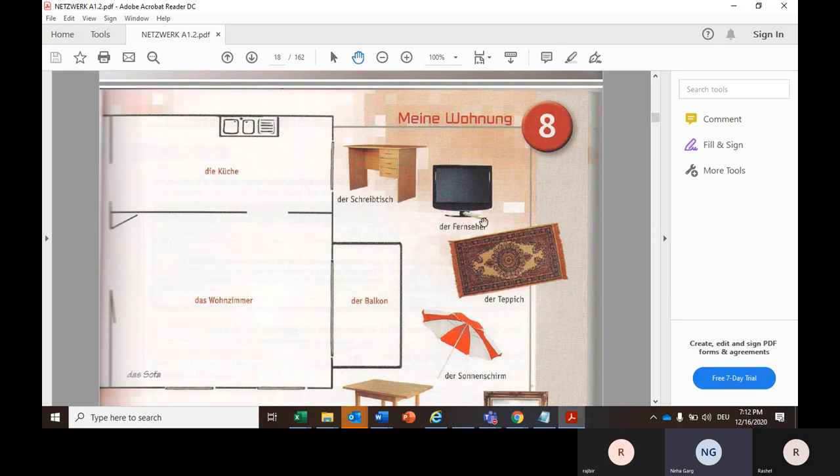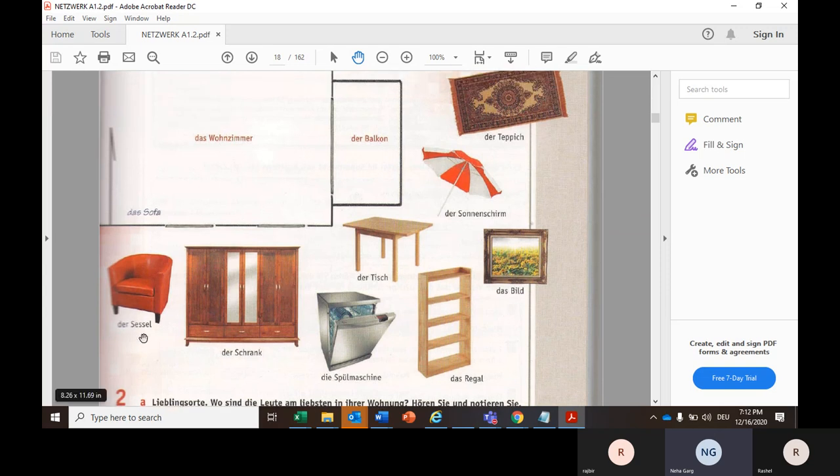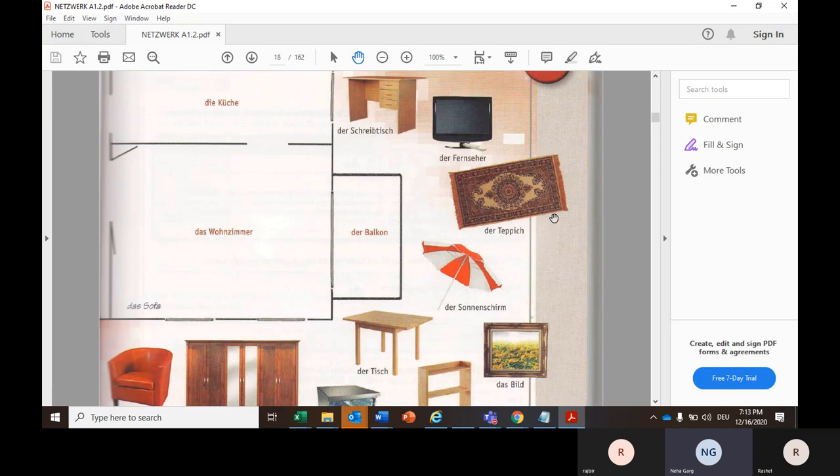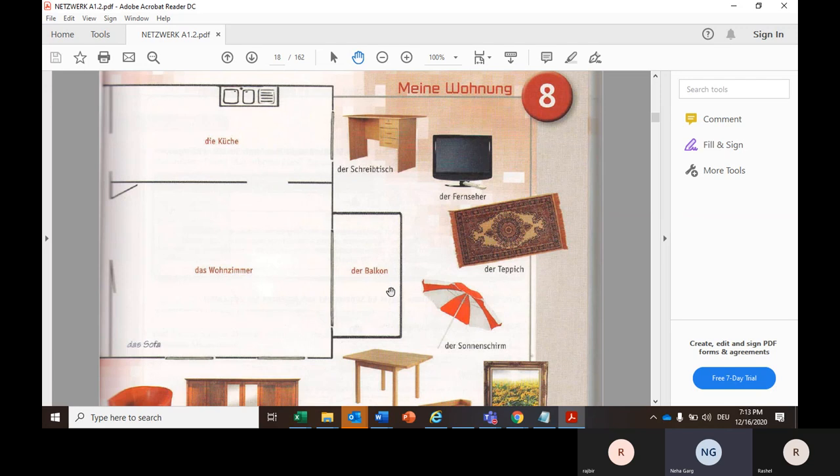So be it like normal table or writing table, when there is Tisch, article will be der. Der Sessel, here also if you see, the same rule will apply. Anything which is ending with er will have der article. Anything which is ending with e, mostly it will have die as an article. Then der Sessel is like a couch, you can say couch or this small sofa kind of thing. Then this Regal is basically the shelves, der Teppich, carpet, then Küche, this kitchen, Wohnzimmer is living room, Balkon is balcony.